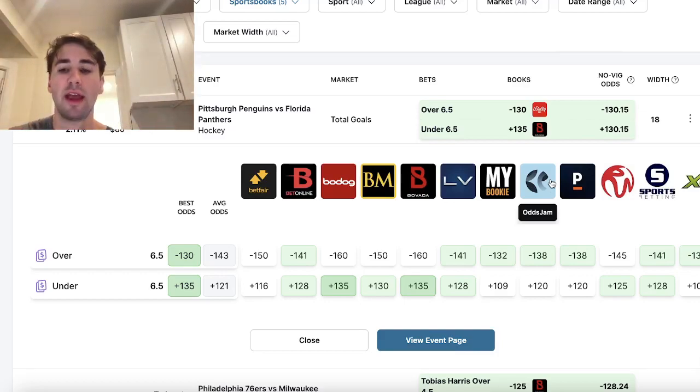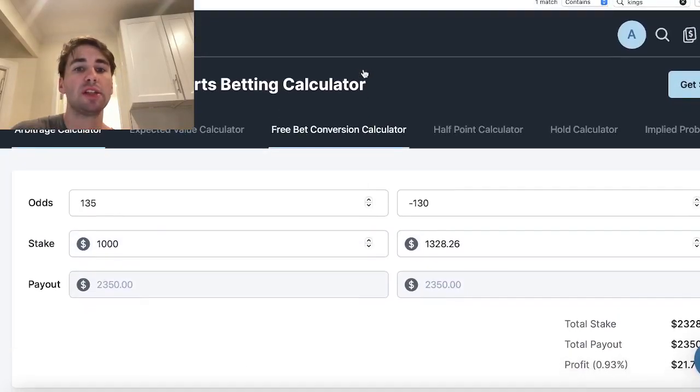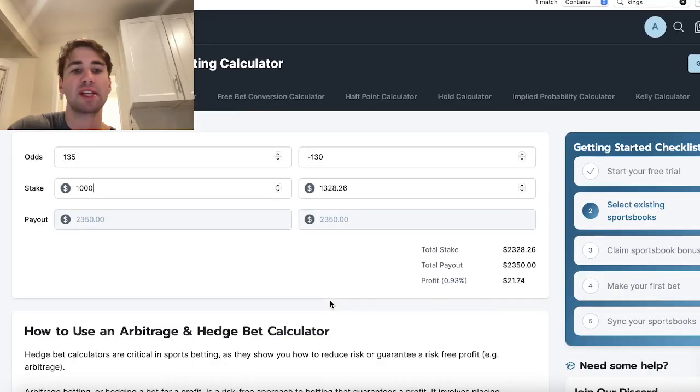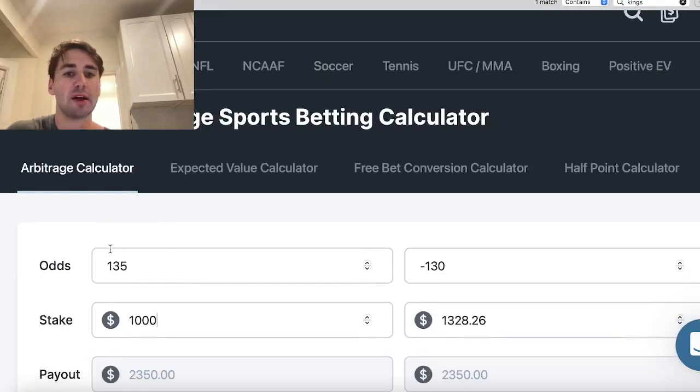How crazy are they? You can bet on equal and opposite outcomes and make a risk-free profit if the plus number is bigger than the minus number for equal and opposite outcomes. It needs to be equal and opposite outcomes. So over 6.5, under 6.5 are equal and opposite outcomes. So OddsJam has an arbitrage calculator. It's just under the calculator section of the website. So what we can say is, okay, if we wanted to, so I didn't actually arbitrage bet this, but it's an interesting topic.